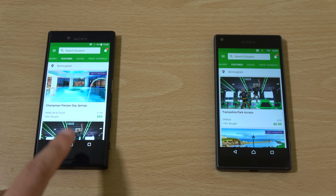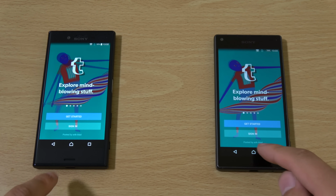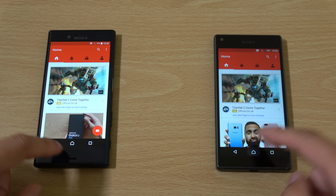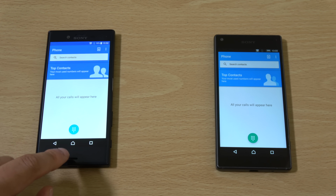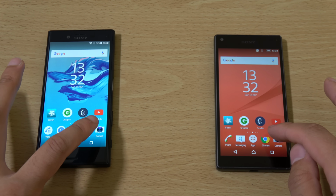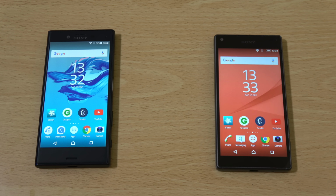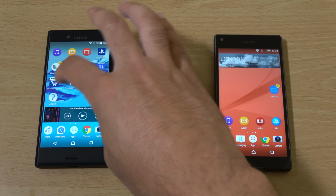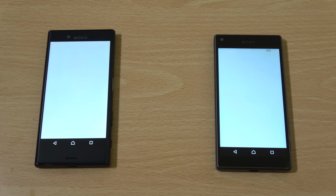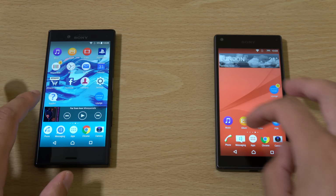For those of you who can't remember, this is the Snapdragon 650 versus the Snapdragon 810 in the X Compact. So far it seems to me the X Compact here is going ahead. As I suspected, the newer generation processor doing very well here. And nice impromptu selfie there. So you can see on pretty much every single one of them, the X Compact is a little bit faster here.